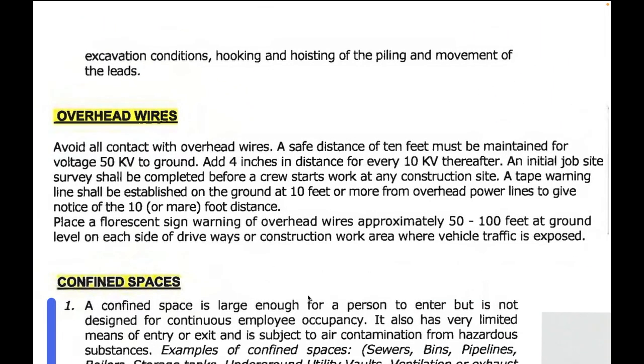Okay, let's talk about overhead wires. We talked a little bit about that. Remember, you never want to be closer than 10 feet. And sometimes you have to put up a limited access or a swing zone where the operator can't see the wire, so you're going to put on the ground something to remind him not to raise a load or materials any higher than is necessary beyond that point.